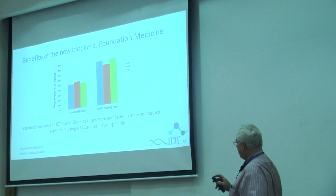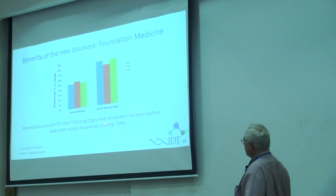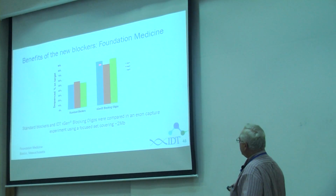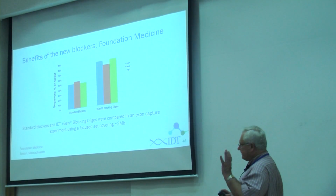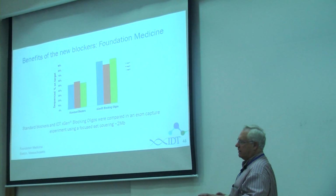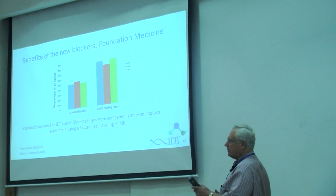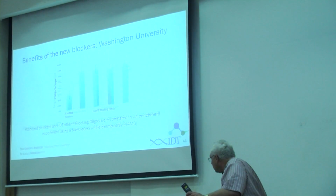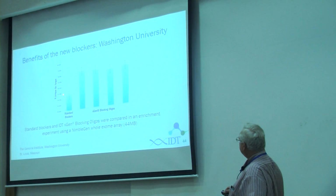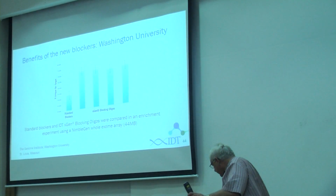And this is the kind of results we're getting from the genome centers with this product, is that standard blockers will block a lot of the events, but these new chemically modified blockers block far better. Because just based on their thermodynamics, a blocking event happens on these before the regular adapter hybridization event can occur. And here's another one that was done at WashU. Again, standard blockers and the new chemically modified blockers.